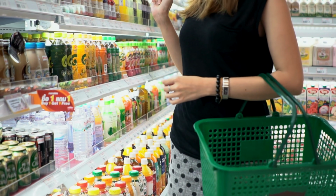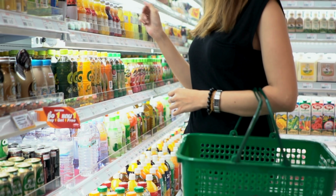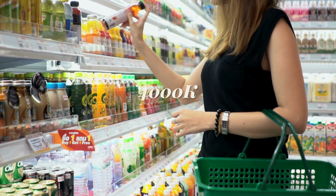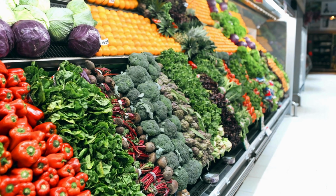In a normal supermarket, they would use a neutral white light, which is around 4000 kelvins, to help you see those delicious ingredients clearly. They're not trying to make the space feel romantic and atmospheric. They're trying to make the colors of the produce pop as much as possible.